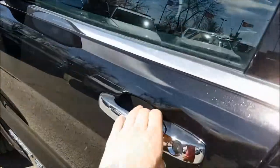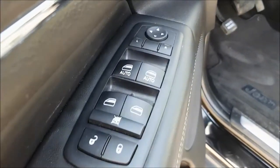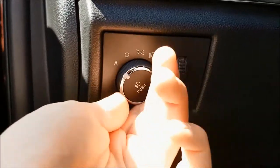Coming inside the SUV, on the door, you are going to find your powered locks, windows, and mirrors. Then just below there, you do have some additional storage space. On the left side of your dashboard, you have your automatic headlamp switches so that you can set it and forget it.